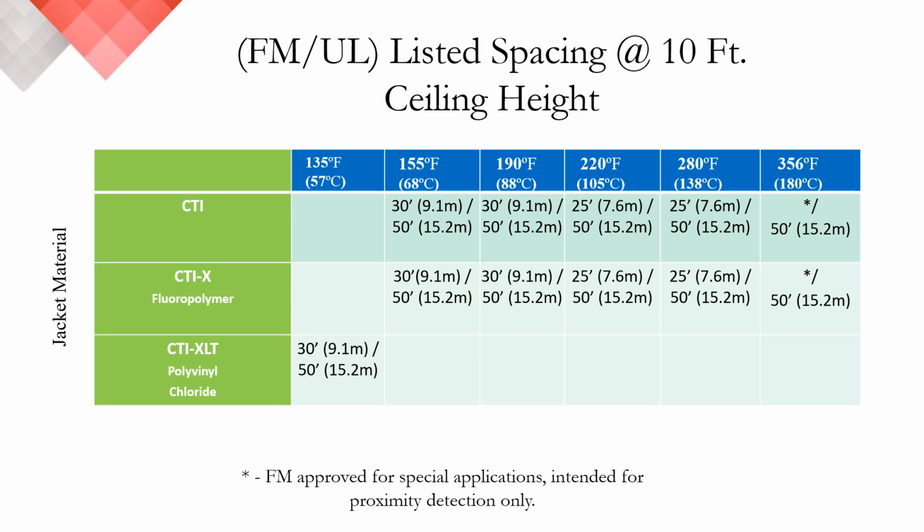The other item I want to address is that sometimes there's a misconception about being able to use linear heat detection in ceilings that are higher than 30 feet. There's a spacing exception rule within NFPA 72 that states that once you are over 30 feet, the detector can be spaced at 0.4 times the ceiling height, as long as you do not exceed the maximum listed spacing.